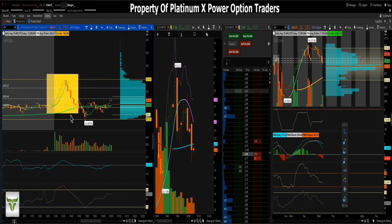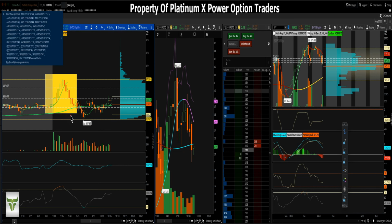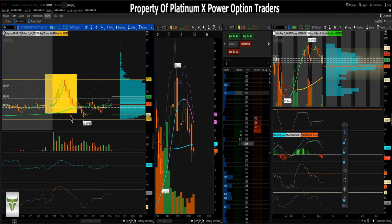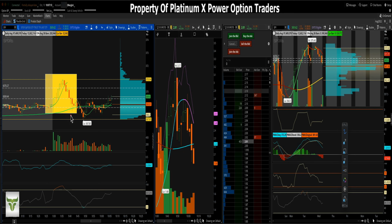We don't need to be in a trade all day long. The longer that you put your capital out into the marketplace, the more your capital is at risk. I am an intraday momentum options scalper. I'm in and I'm out. I'm in as long as the trade is in my direction. I map out my support and resistance price levels.